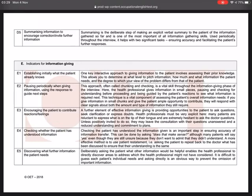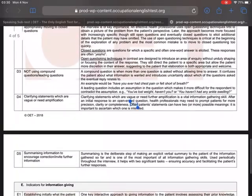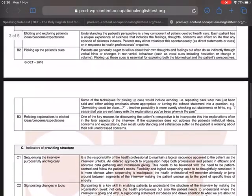Indicators for information giving. This again goes back to your ideas, concerns, and expectations. So basically what that means is that if you cover your ideas, concerns, and expectations, you should be able to score quite well in almost all of the clinical communication criteria. So you establish what the patient knows, you pause, you encourage the patient using active listening techniques, and then you discover what the patient needs. So they're basically the same thing being repeated in your sections for the clinical communication criteria.